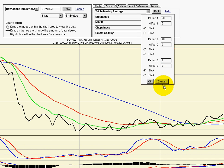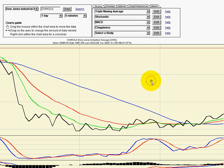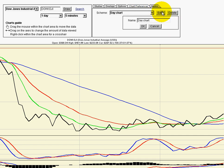So you put your 3 EMAs in here, or put a 50 if you want to with a simple. Then you got the EMAs. Oh, I had that on SMA. Better change that to EMA. So I got the 9, the 20. Let's see, it'll change it a little bit maybe. Then after you do this, you might want to go to your chart preferences and save it again.